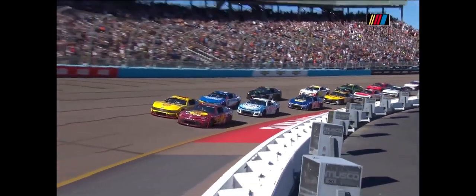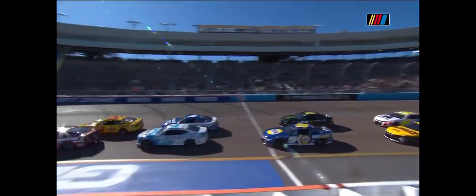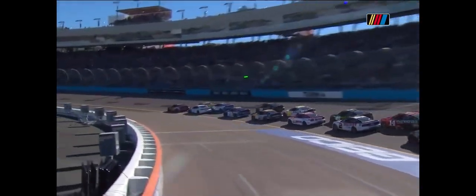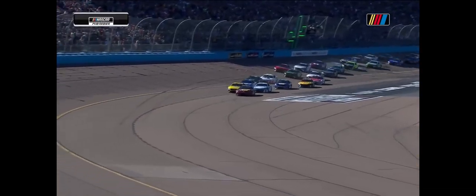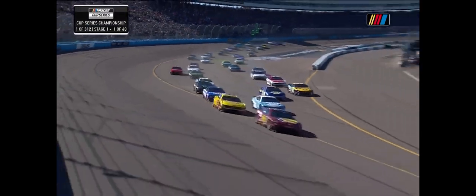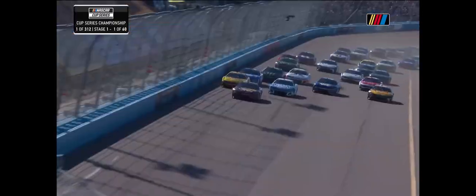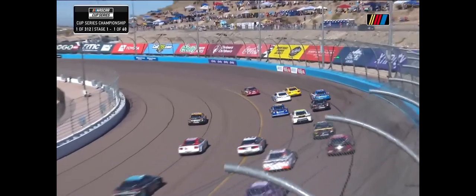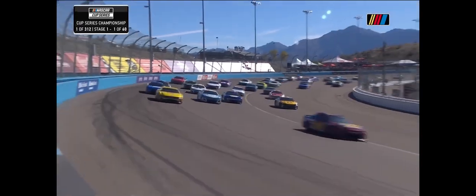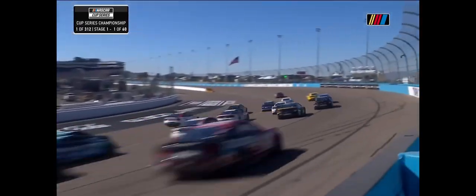Championship Day. Phoenix Raceway is ready to explode into life for Championship Day. Let's go! What a beautiful moment for Martin Truex Jr. to lead this field in his final full-time Cup ride.